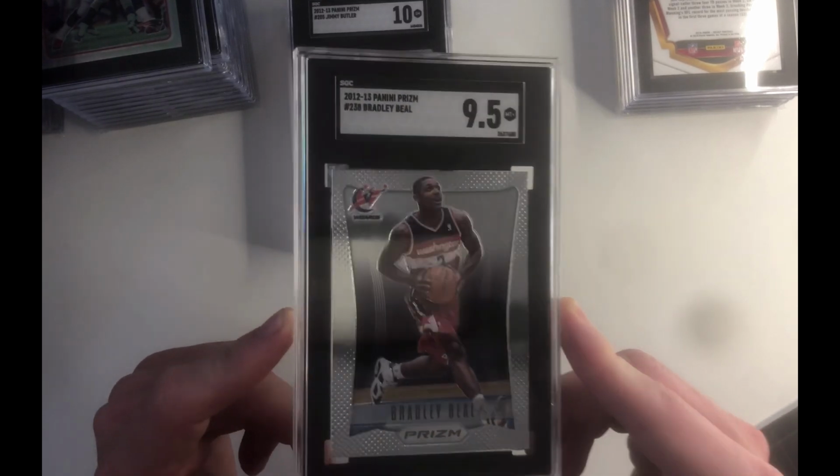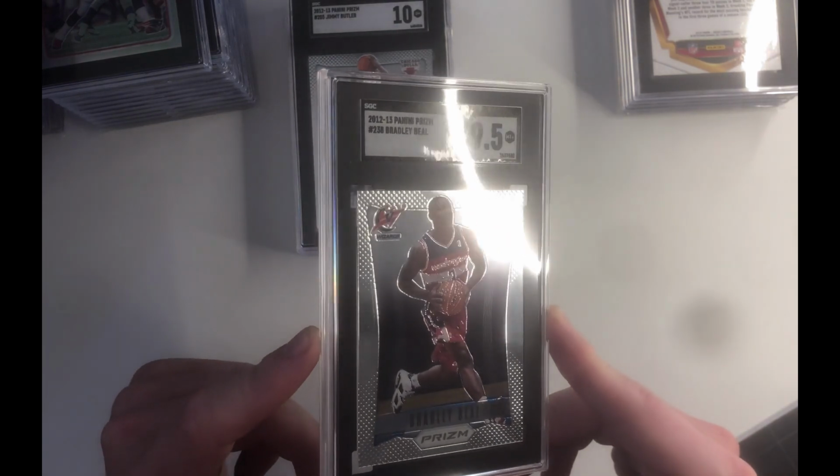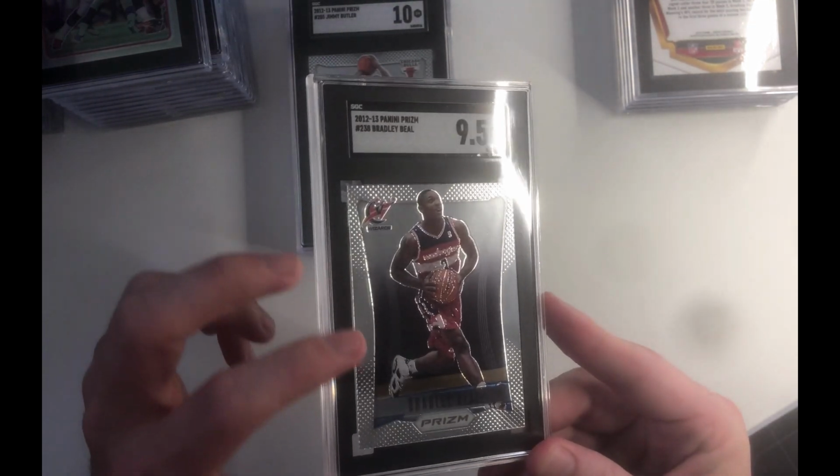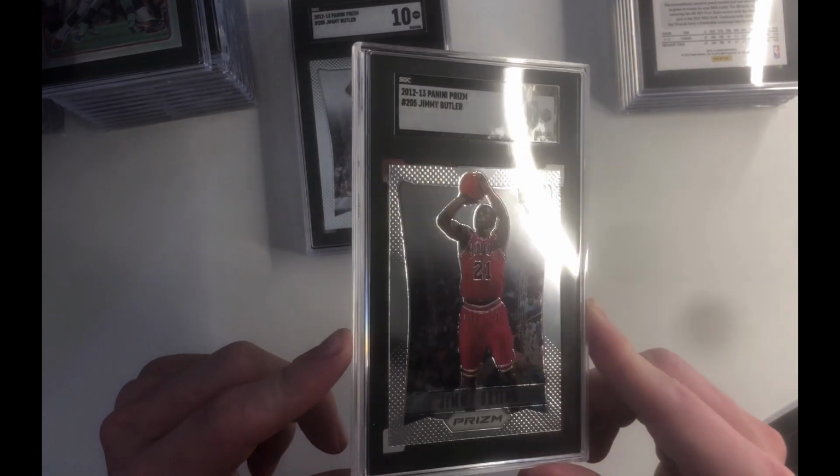Bradley Beal. This was going to be a PSA card, so instead it goes to SGC and it gets a 9.5. Overall, pretty clean card. It does have a little bit of surface micro scratches, but not terrible, still Gem Mint worthy from what I could tell.